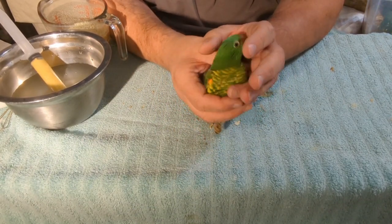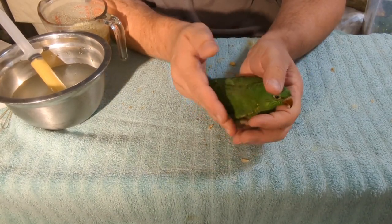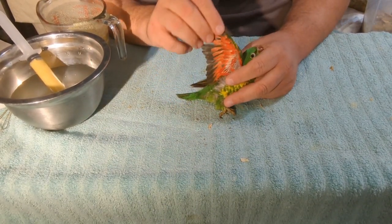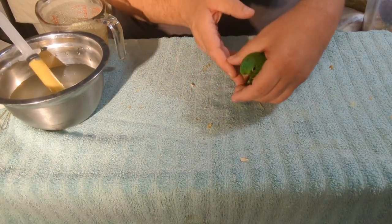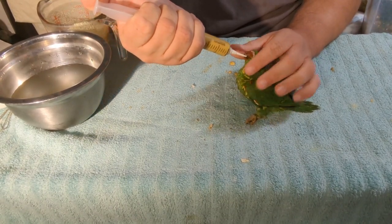Here, I'm gonna lean you up. Do you see the yellow on their belly? That is the scale. It's just feathers, of course. But that's why they're called scaly-breasted. But look under here. Here, baby, I know. Look under there, those red colors. Oh my gosh, they are just so beautiful. Here. Would you like some food?